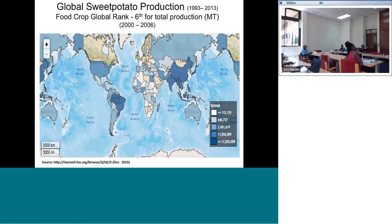Of course, we all know that sweet potatoes are a very important food crop globally, and this is just a picture that I pulled from FAO recently showing the global distribution of sweet potato and the major production countries. And of course, what you can see is that China is a major producer of sweet potatoes in the Southeast Asia region. And sweet potatoes are important all across Africa, but it really is not so apparent from this figure. And then, of course, sweet potatoes in North America are actually a fairly minor crop.